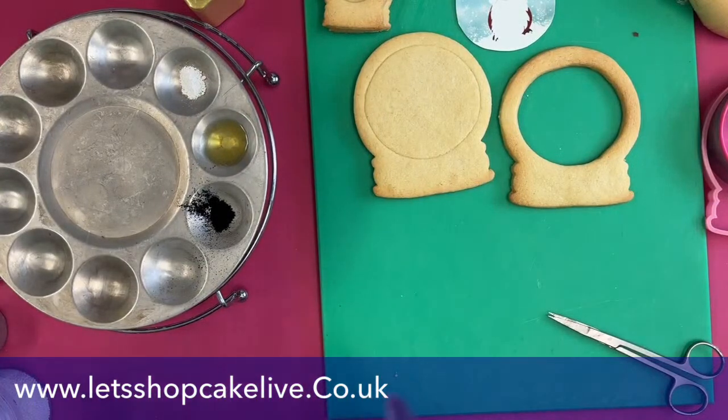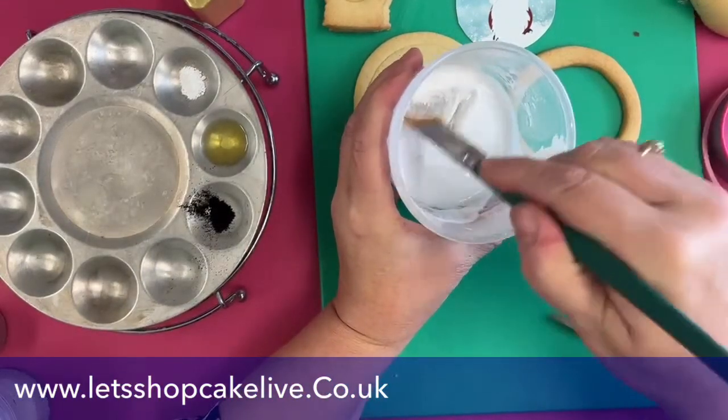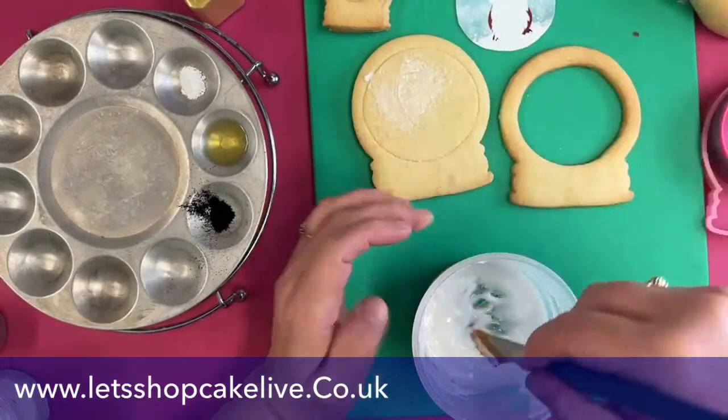So what we're going to do is take hold of some royal icing. If you haven't got any royal icing, then you could use a little bit of something like piping gel if you've got something along those lines. But I've got some here that's been quite sort of watered down. And then I'm just going to take hold of that and just paint that centre bit there like so.